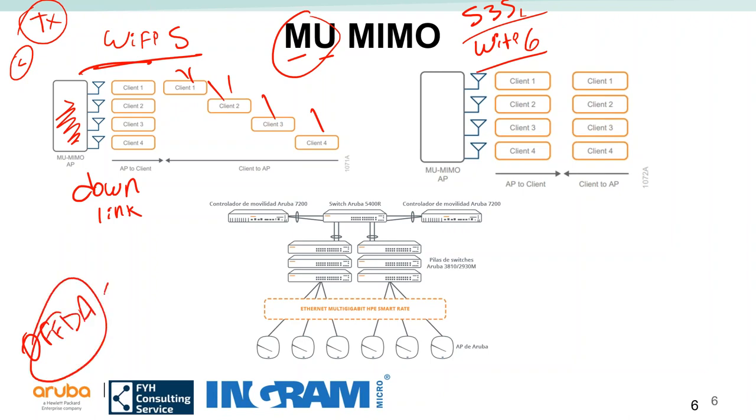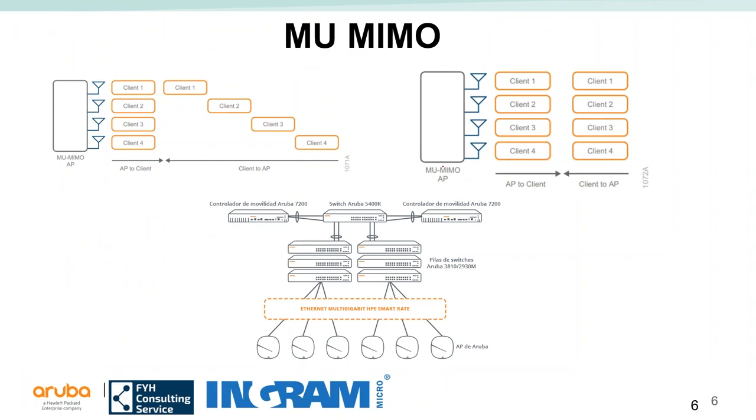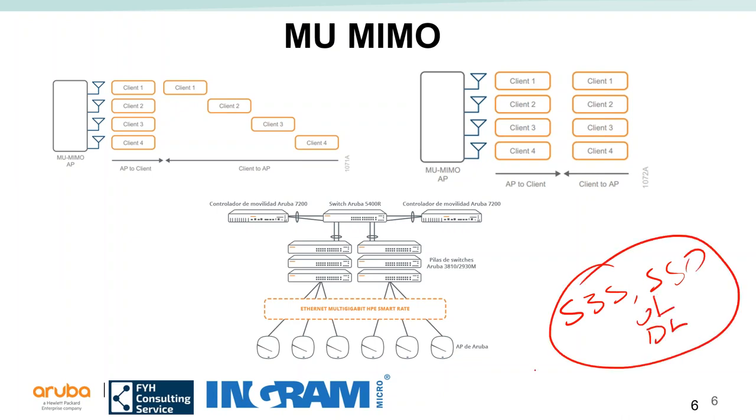OFDMA, the previous feature we saw, is available on all the 500 families. But these multiple user uplink and downlink transmissions are available on the 535 and superiors. Okay. What I mean is that if you have a 535, if you have a 515, you will have uplink and downlink multiple user transmission. If you have any other access point, like the 300 family, for example, or the entry 500 families, they are going to give you just the normal uplink behavior, okay?